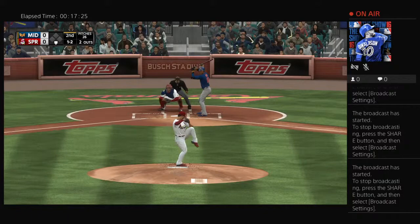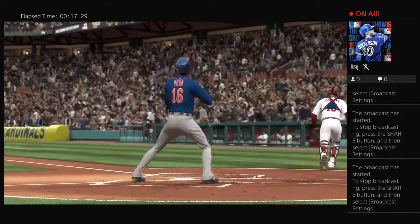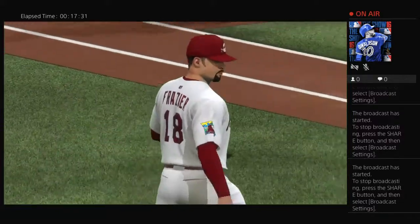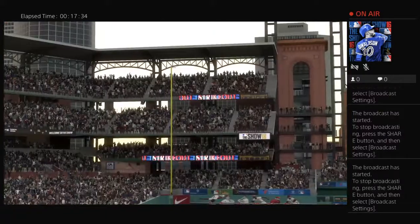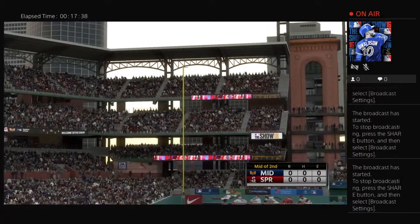Looking for the strikeout. Here's the 1-2, and just a masterful job of pitching here as he strikes out the side in order. 3 up, 3 down, 3 strikeouts. Not too shabby. Through an inning and a half, no score on the show.